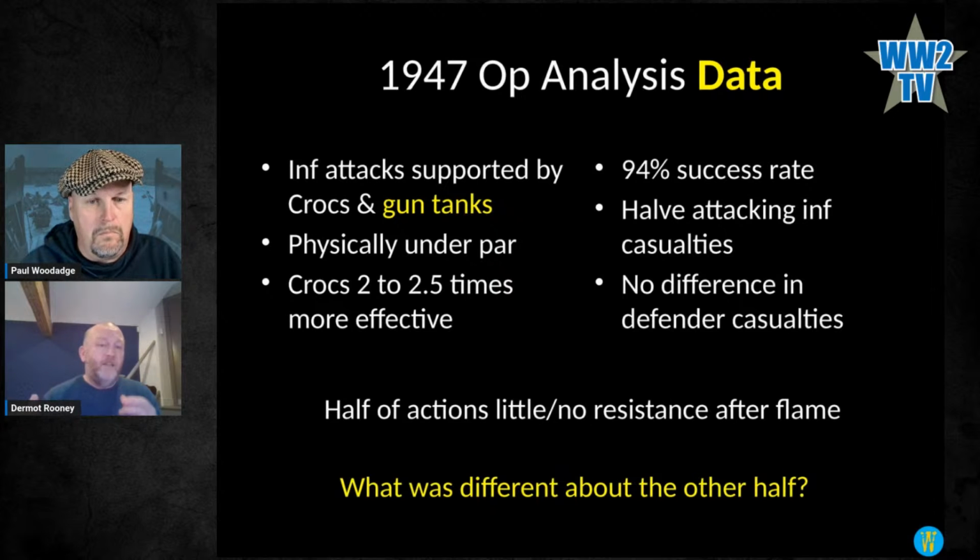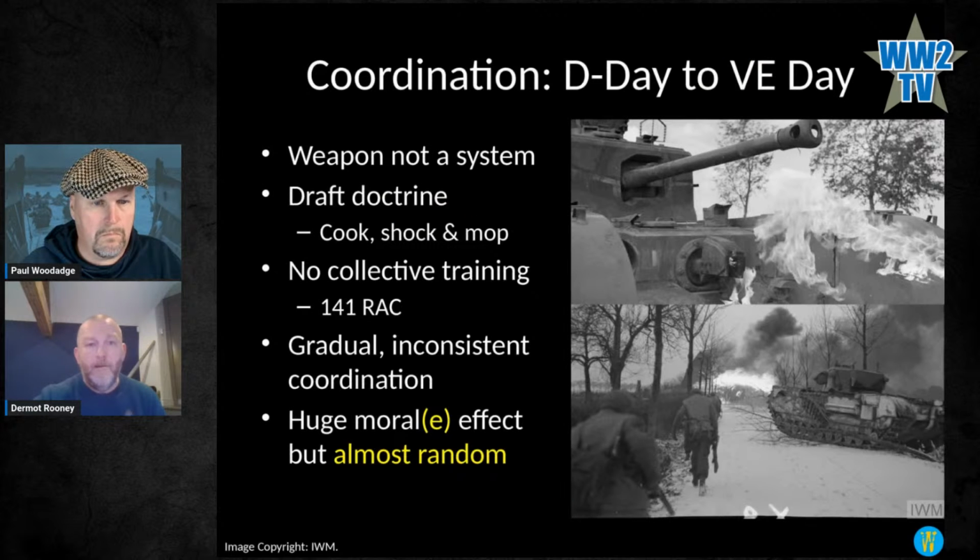And they also found that in about half of the actions, there was little or no resistance after the flame. So the Crocs would turn up, the flame would start, and white flags would appear in windows. Now, our question was, what was the difference about the other half? Why does flame sometimes get people to put their hands up straight away, and other times it doesn't? Well, it's because they've got a weapon, but not a weapon system.